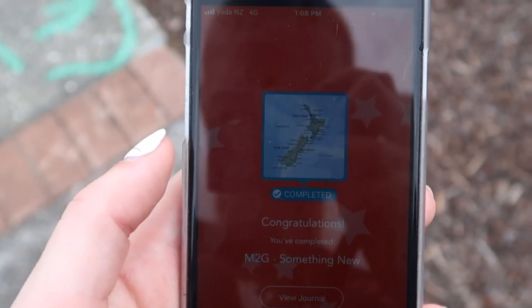And it's six letters. It's this building behind us, so we're not showing you what it is. So we're going to put it in and then head all the way back. Ta-da! We have completed something new.